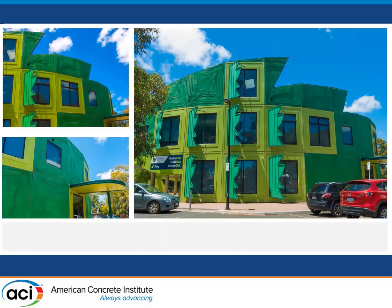Here's a really cool one, really vibrant. Another one from Australia, just super bold out there. It's a great example of how you can take outside-the-box design and architectural ideas and transform them into these really vibrant, striking finishes.